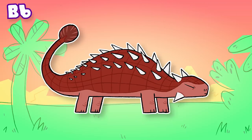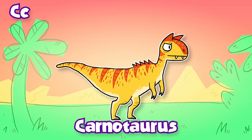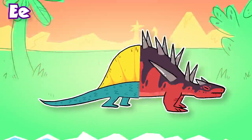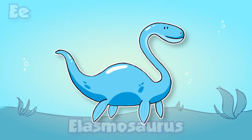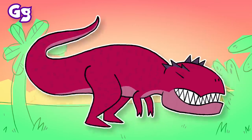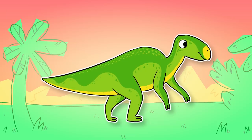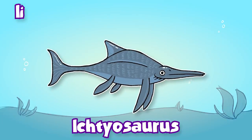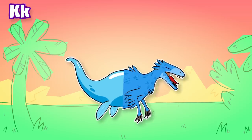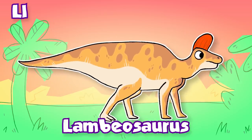Ankylosaurus. B. Lycanosaurus. C. Carnotaurus. D. Dimetrodon. E. Elasmosaurus. F. Febrosaurus. G. Gigantosaurus. H. Hadrosaurus. I. Ichthyosaurus. J. Revenator. K. Gantrosaurus. L. Lembiosaurus. M.